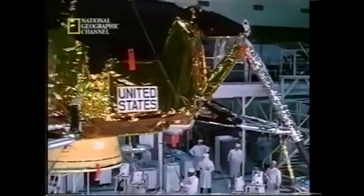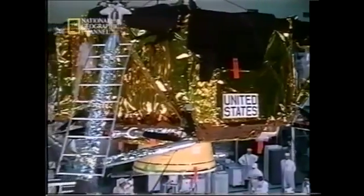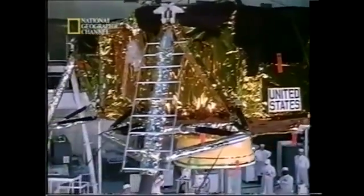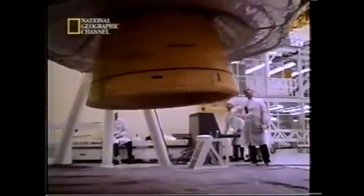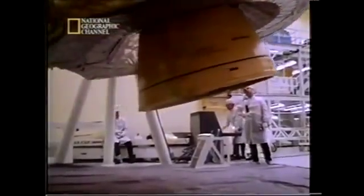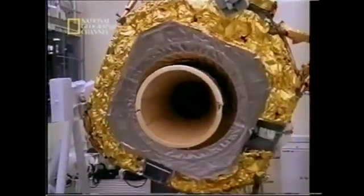At Grumman Corporation, where the LEM is still under construction, project manager Tom Kelly is feeling the heat from NASA. Oh, terrible heat, terrible heat. We weren't ready. We were having a lot of trouble with the early LEMs, getting them to pass all their tests and trying to meet our schedules. And we were about 3 to 4 months down, despite our best efforts to try to make it up.